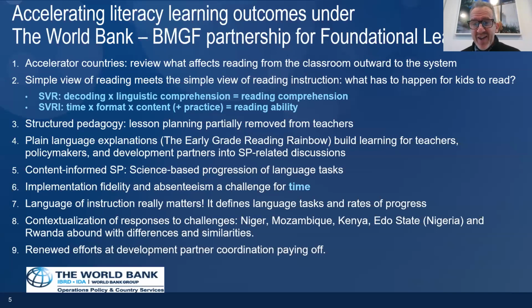And one of the things that I think is important in this is, how do we have everybody learn? Not just the kids learning to read, but the teachers learning, the policymakers learning, the development partners learning. One thing I hope we're going to be doing more and more, and this is something that Asia mentioned, is using plain language or non-expert explanations. We just really have to know what we are doing, what is happening. So at the Bank, we're working on something we call the early grade reading rainbow, which we hope will be an explanation, or an investigation, of that process in a very short time to start conversations. Then hopefully you understand why this content or this format is in the structured pedagogy.